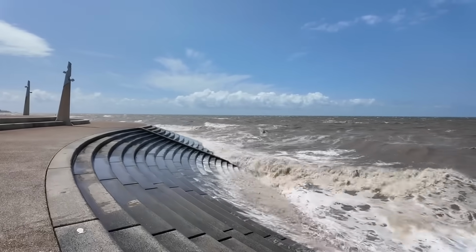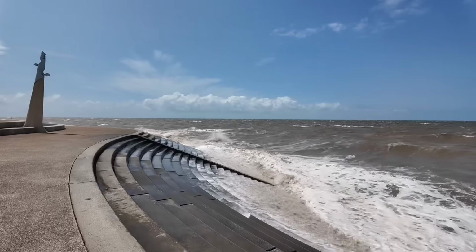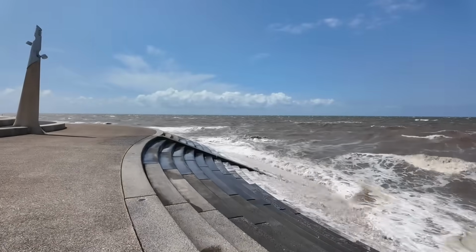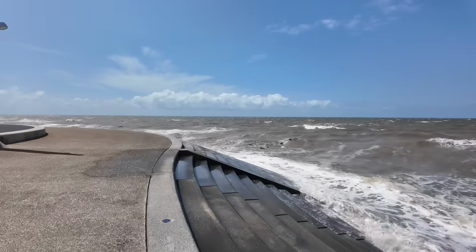I think I'll dry quickly. I think I'm going to want my glasses cleaning when I get to Cleveleys. They're steaming up in sea spray.